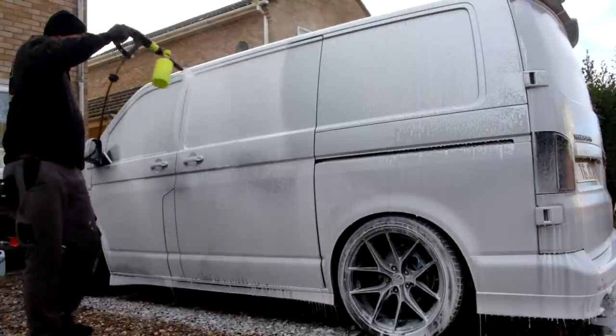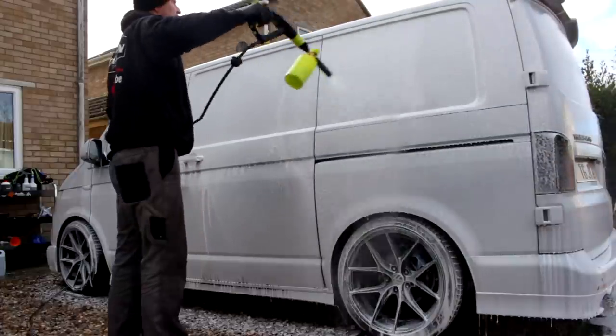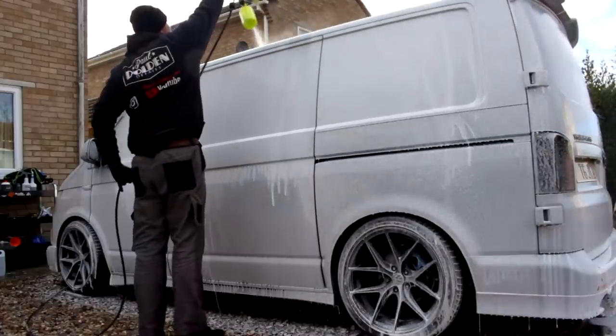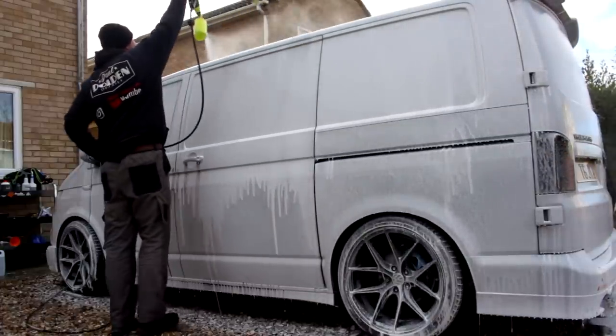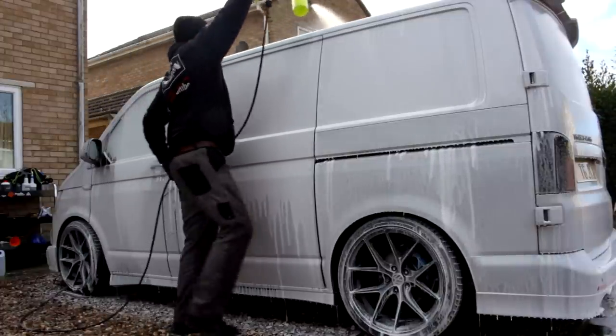Yeah, no shorts this week. I'm not that brave. And yes, I can reach the top. I am just under 6'5". And it's on coilovers. Yay!